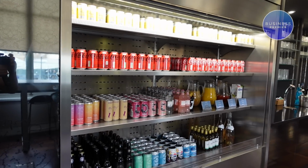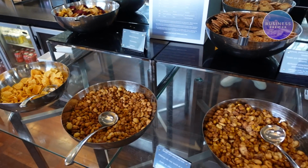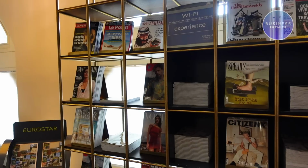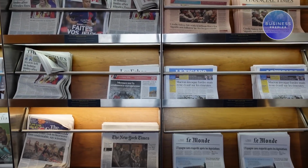So a Business Premier ticket gives you access to the Business Premier Lounge, which is such an amazing place to hang out before your train. The train's actually right here through this window. And here there's a selection of lovely drinks, snacks, and one thing that always really stands out to me is this unbelievable selection of magazines and newspapers. I love it here, lots to read on the train, places to hang out, a bar, desks to work at. There's not really a lot more you could ask for from a train lounge. The Coke Zero is a bit frothy though.